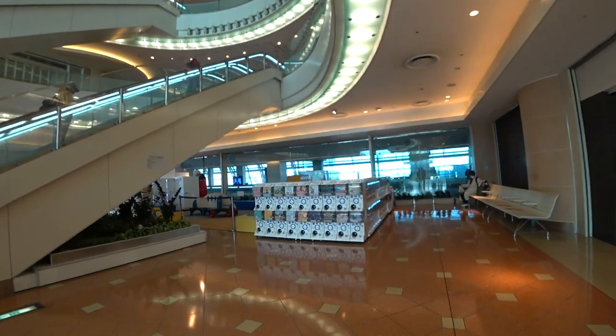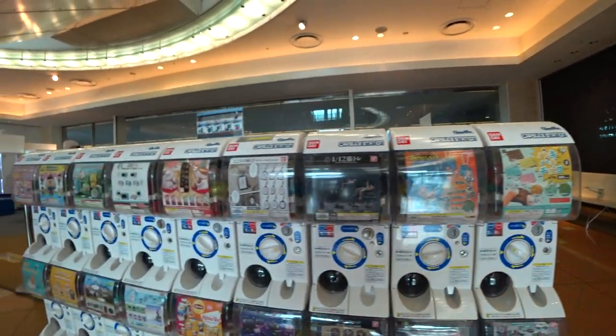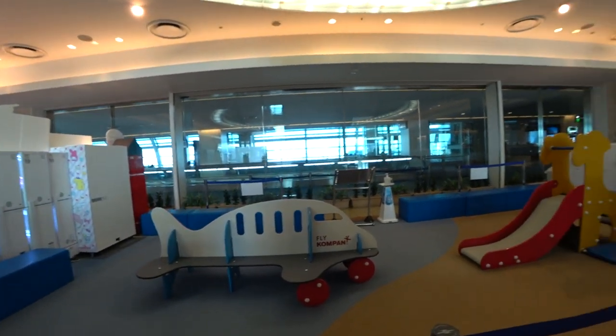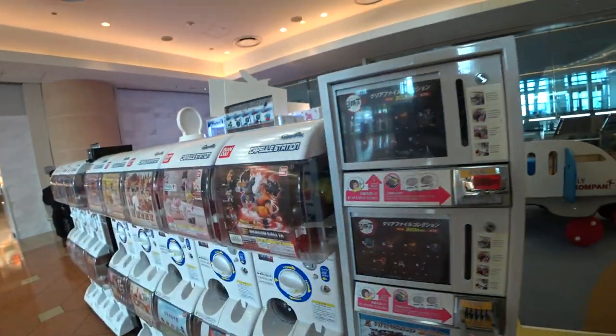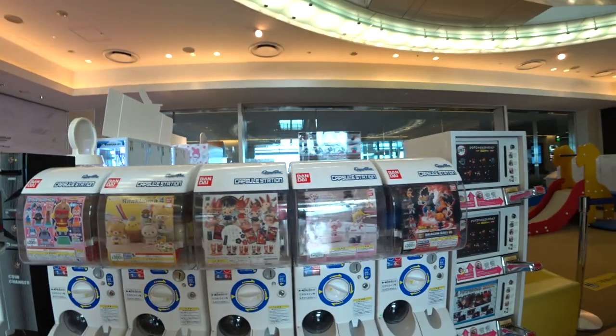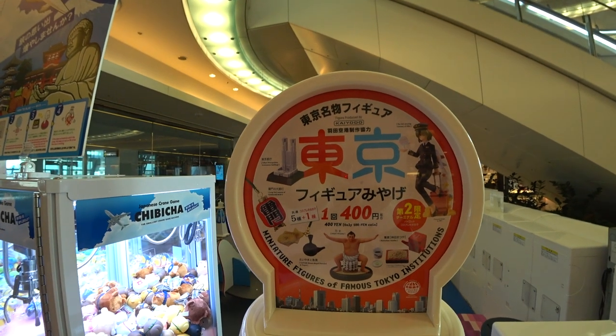Oh no, what's going on over here? Gashapon. Okay, quick look at these. I'm not gonna waste too much time on these. Very strategic how they put the kids' play area here and then these machines where they can spend some money, their parents can spend some money. Nice marketing idea.